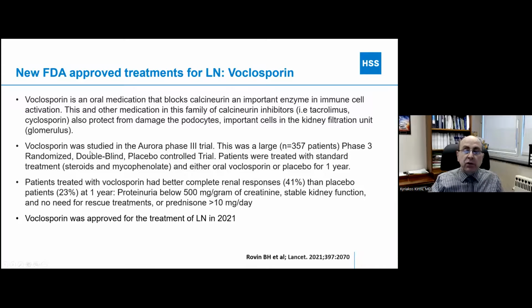Voclosporin was studied in the phase 3 AURORA study. This was a large study, 357 patients, phase 3 randomized, double-blind, placebo-controlled like the previous one. Patients were treated with standard treatment, steroids and mycophenolate, and received either the drug, voclosporin, or placebo for a year. Patients treated with voclosporin had better complete renal responses, 41% of them, compared to placebo, which was only 23% at 1 year. Here we mean proteinuria very close to the normal level, below 500 milligrams per day, stable kidney function, no need for rescue treatments, and no prednisone more than 10 milligrams. So this is, again, very promising. The drug was approved for the treatment of lupus nephritis in 2021.